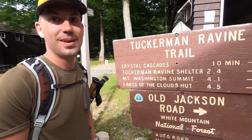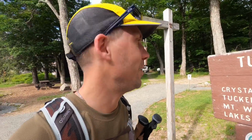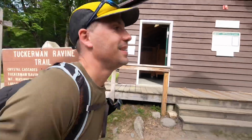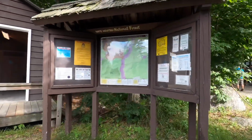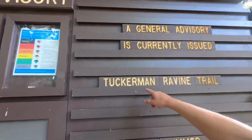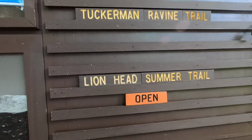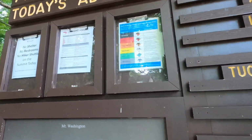So we're at Pinkham Notch, about to start our hike up to Mount Washington. We're taking Tuckerman Ravine Trail. All right, ready. Let's go. So we're gonna take Tuckerman Ravine Trail, and there's a possibility we'll end up coming down Lionhead, or we might just come back down Tuckerman. But this should take us about 8 hours.